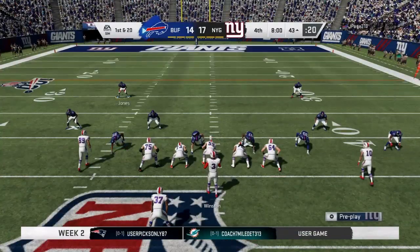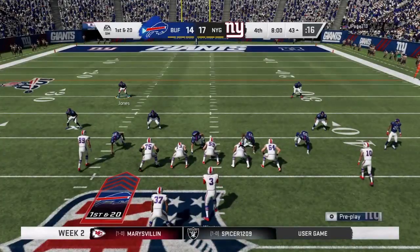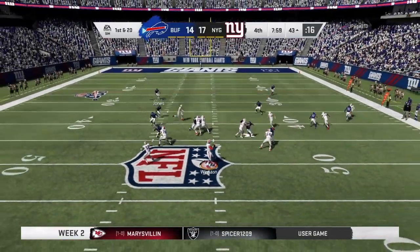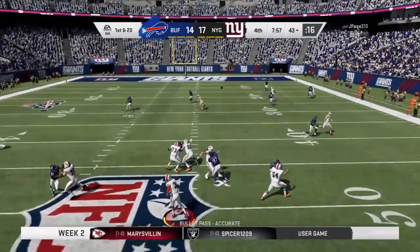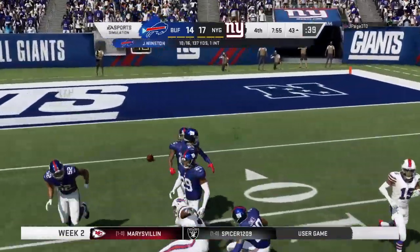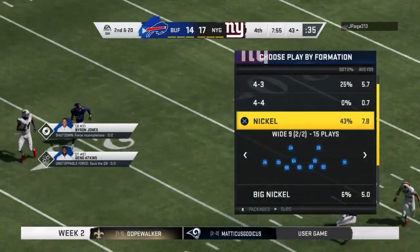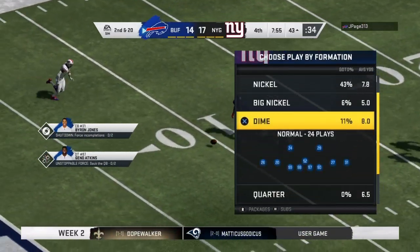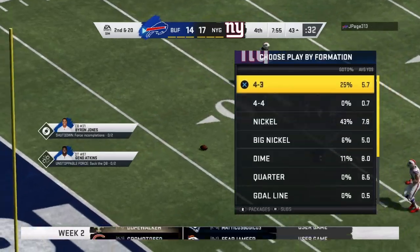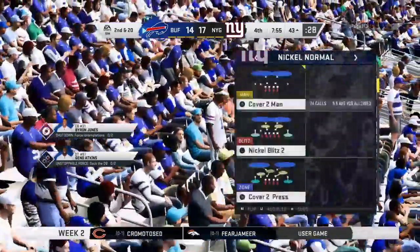So following the hold, they're in a bit of a hole here with a first and 20. From the shotgun, it's Winston. Going for Metcalf on the deep ball. And that will be incomplete. Would have been a big hitter if they had connected. Instead, it's second down. Trying to erase that deficit all at once. One big shot. He took it. Unfortunately for him, incomplete.